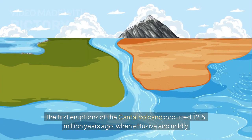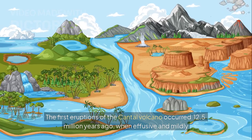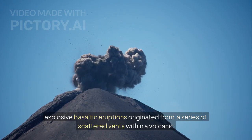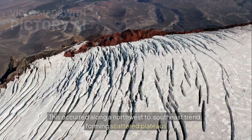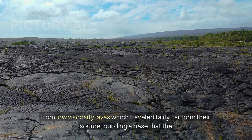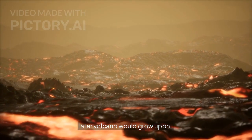The first eruptions of the Cantel volcano occurred 12.5 million years ago, when effusive and mildly explosive basaltic eruptions originated from a series of scattered vents within a volcanic field. This occurred along a northwest to southeast trend, forming scattered plateaus from low-viscosity lavas which traveled fairly far from their source, building a base that the later volcano would grow upon.